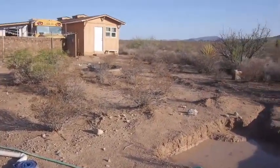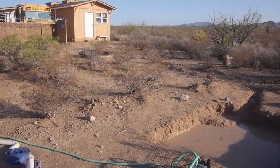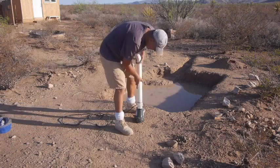And I'm not sure, I haven't tried this yet, but I think if I can get from here to there with 2-inch, it'll be faster. This will screw onto here.